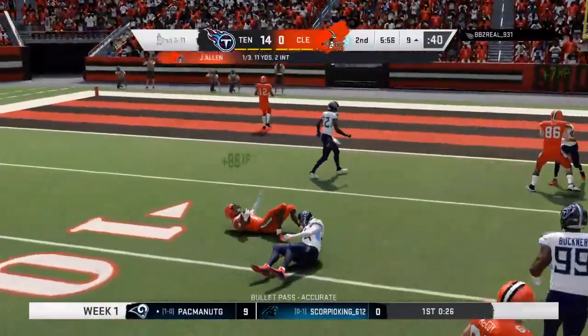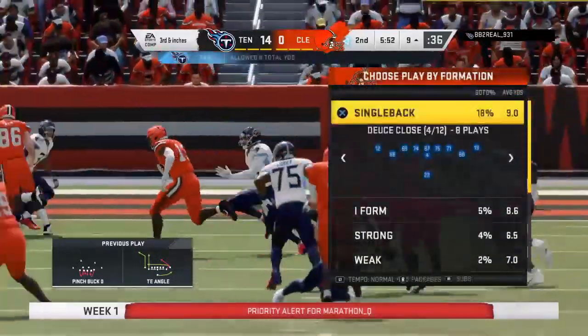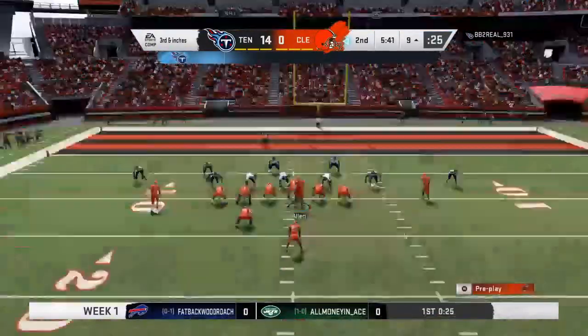Allen, that's complete to his receiver, McLaurin. And now they're inside the 10 as he's brought down at the 9. They get 11 back on that one. It leads to third down.